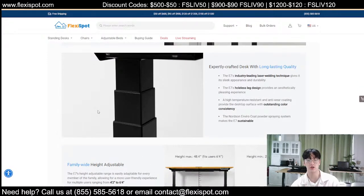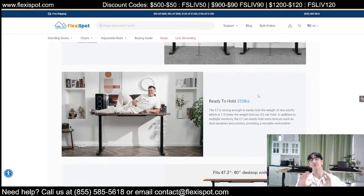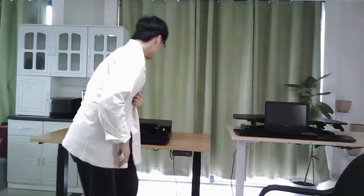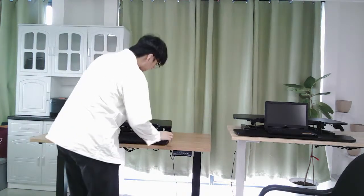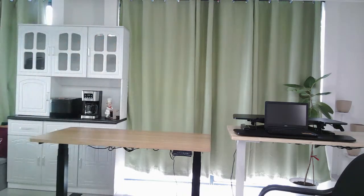It's family-wide height adjustable, meaning users that are 6 feet 4 inches and below can use it, and users who are 4 feet 2 inches tall can use it also. Now, it's ready to hold 355 pounds. Do you need me to demonstrate again how it can hold 355 pounds? I'll demonstrate it again for you right now, okay? Give me a bit. Let us switch to the webcam once more. And this is the E7, and it'll carry me right away. I just need to move some stuff. I demoed this a while ago, and I'll demo this again because it's actually pretty fun, and I think it's pretty mind-blowing.